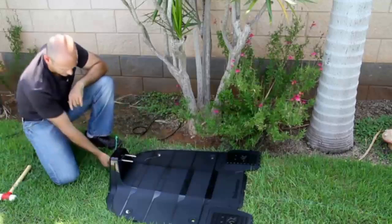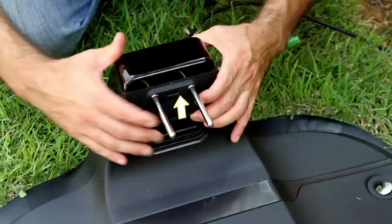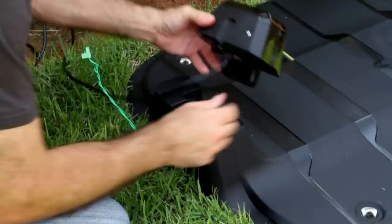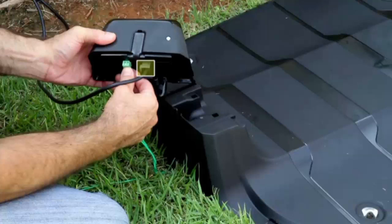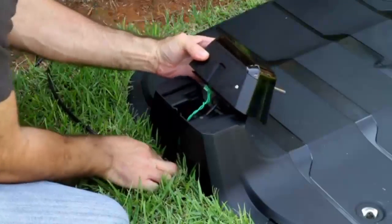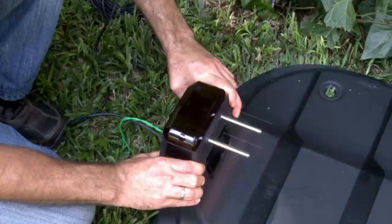Remove the base station charging adapter from the base station by pulling the front lever upward and pushing the adapter forward until it slides out. Connect the perimeter wire connector to the bottom of the base station. Confirm that the power extension cable is properly connected. Replace the base station charging adapter back on the base station by sliding it in from the front. Confirm it is locked well in its place.